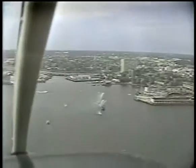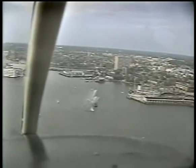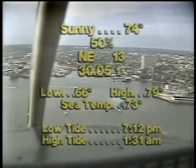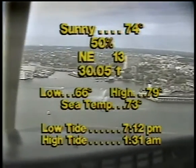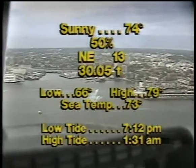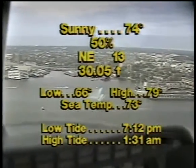It's beautiful out here right now. Temperature is lovely. Let's go ahead and have a live look from Chopper 10 and see what we've got out there as of this time. In fact, you might be able to see us down here as well. Here are our current conditions across Tidewater right now. A little bit of high, thin cloudiness, but mostly sunny skies, 74 degrees. Humidity is at 50%. Northeast winds are at 13 miles an hour.